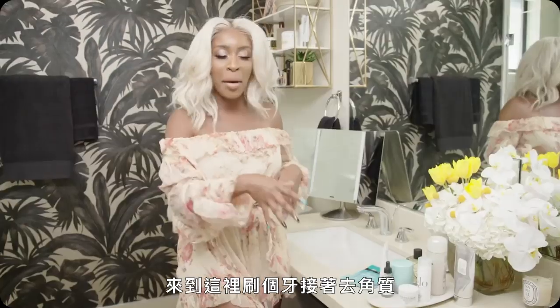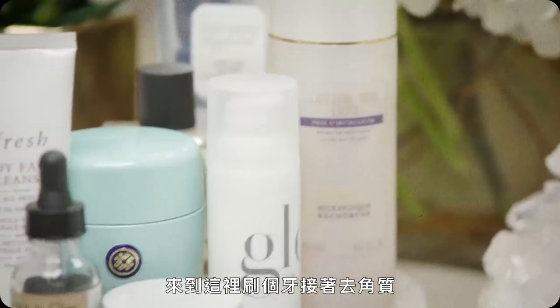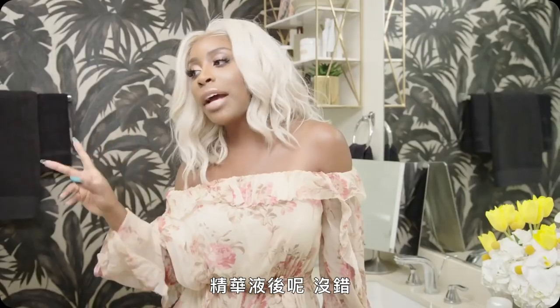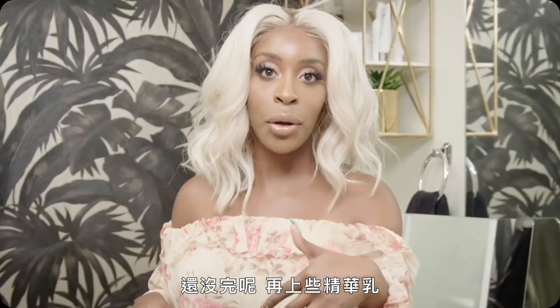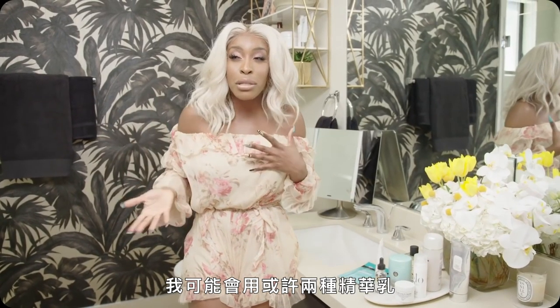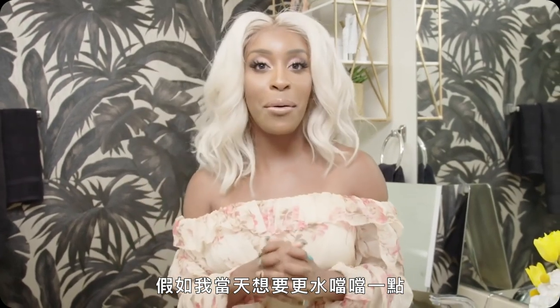I usually wake up in the morning, breath stinking, come in here, brush my teeth, follow up with exfoliator. I'll usually tone. I'll usually use like an essence. After I do my essence, and yes, we're still putting on product, I'll do some serums. I may put on maybe two more serums. If I'm feeling really lavish though, on top of that, I'll do a sheet mask.